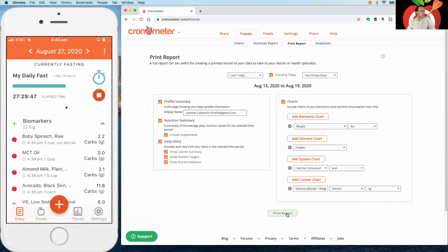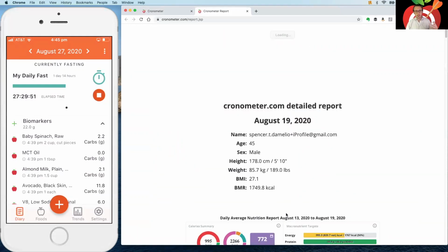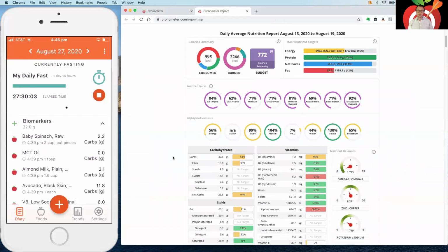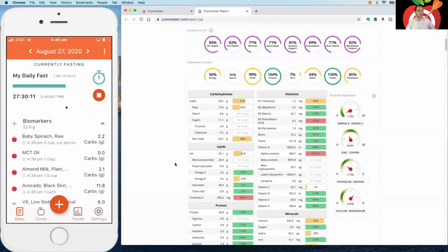So I'm just going to go ahead and hit print report, and you can see what's generated. You can print it out to a PDF, save it or email it, or you can even print it out and have a physical copy to hand to somebody. Now you just get a little bit of detail up top, and then you're going to get the nutrition report. That is the nutritional averages over your selected time frame, so you can easily spot those deficiencies or any trouble spots in your diet.